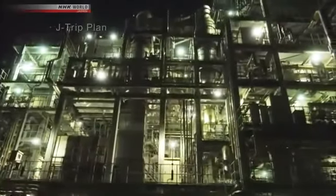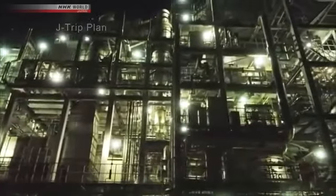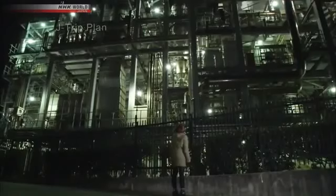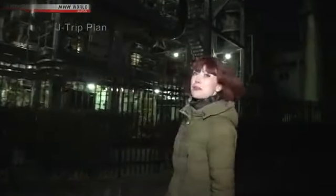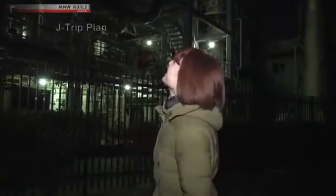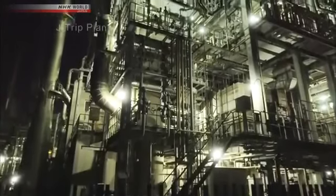Oh. Can you hear that sound? It's so close. Howlings and whistlings. Even though you can't see anybody else around, it's like some kind of strange animal. The layout of the pipes and the way they're lit up is magnificent. It's a great factory for taking dramatic shots.